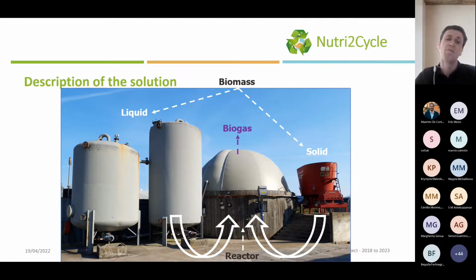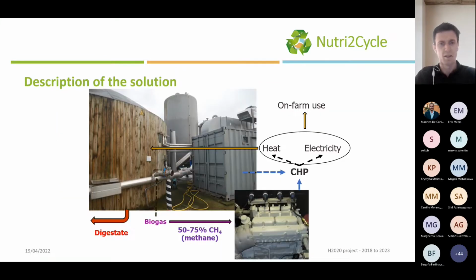So this biomass is then being fed into the reactor, where it stays for a certain period. This period is called the retention time, and during that retention time, a consortium of microorganisms will then convert the biomass into biogas. Next slide.